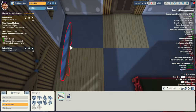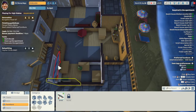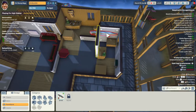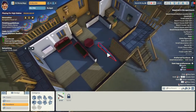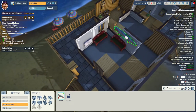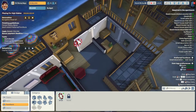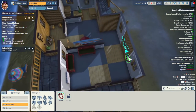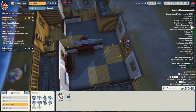Surfboard. Where can we put the surfboard? Oh boy. Man, that is really big. There we go. Go be it. Booty. Oh, it likes the surfboard. That's right. Or the oars. I remember now. I don't think I'll get both. Yeah, why not?